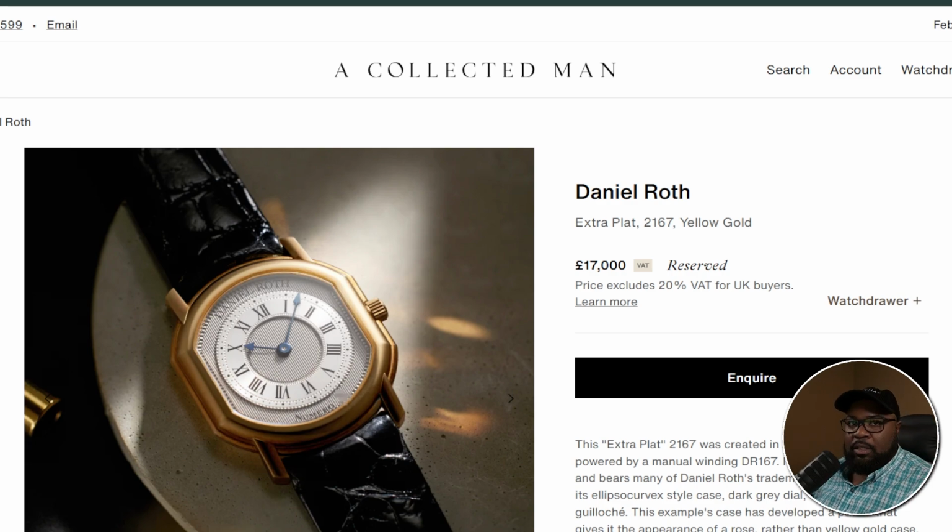So like I said, when we're collecting Daniel Roth, we're collecting from 1988 to 1995. After 1995, the business ownership starts to change. Eventually, Bulgari gets it, and then it's just his hands on there. Right now, he's still making watches today under a whole different name.